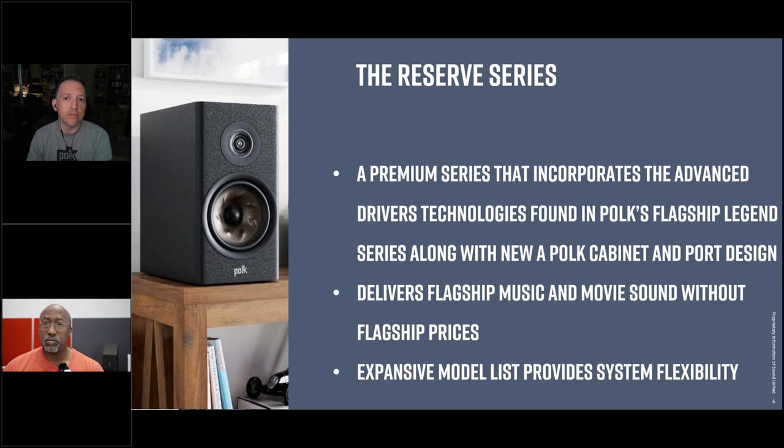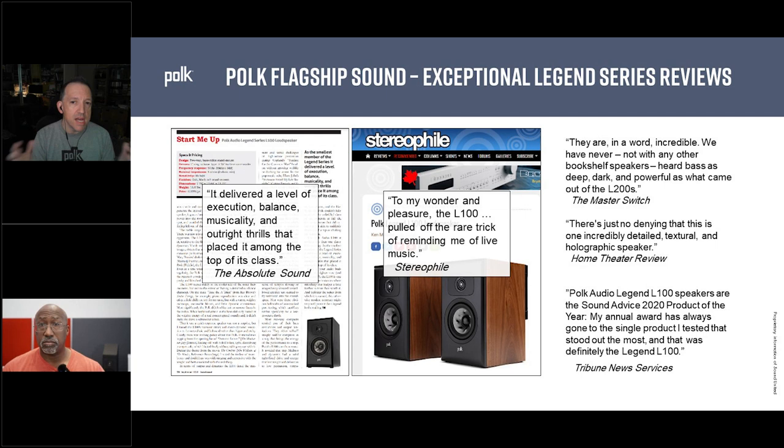So just to step back, it has all the raw ingredients of Legend, so it has great performance. It can meet most people's needs in most houses. It covers all the situations that you could possibly have. And then we think it's great value. When you compare it to other products in the marketplace, whether it's listening, aesthetics, or just the ability to configure it however you want, we think it offers great value.